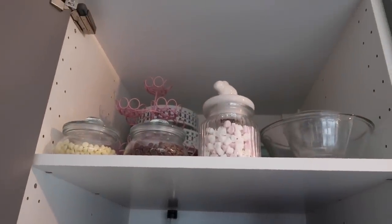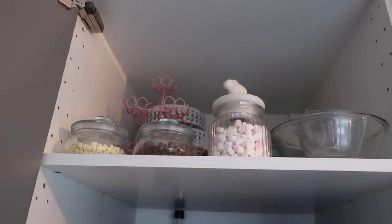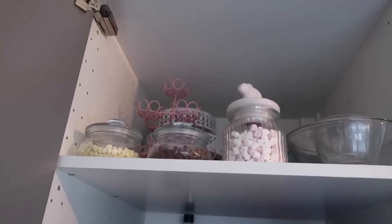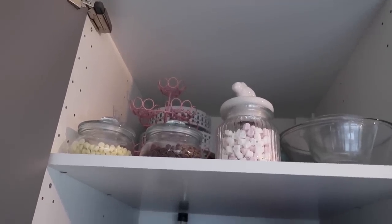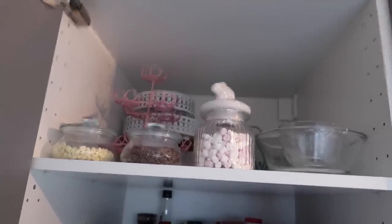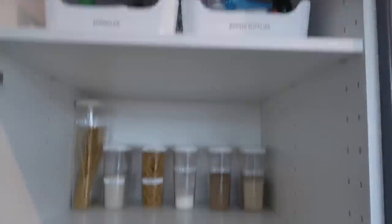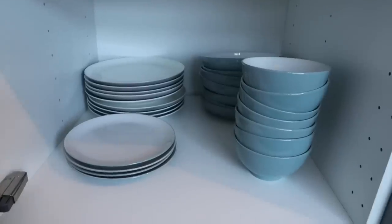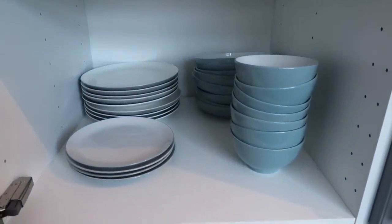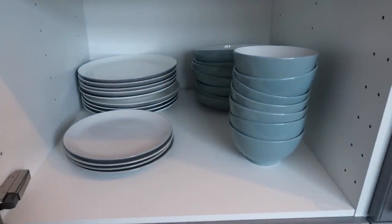We've got some white chocolate and brown chocolate, or milk chocolate, sprinkles to put in cookies, some marshmallows for hot chocolate, and then can you see we've got all our cake displays. So this is like a nice bakery shelves, and then here we just have our crockery, which we have had since we got married, so it's not doing too bad.